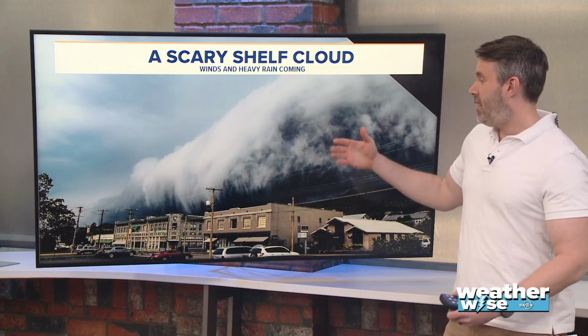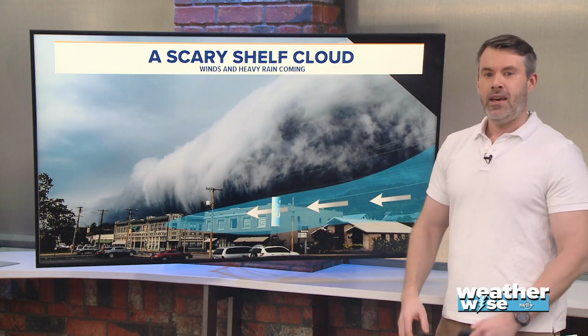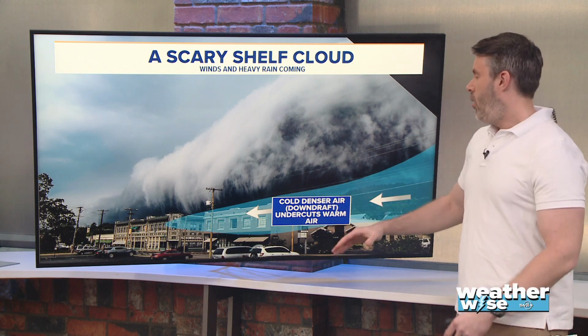This is known as a shelf cloud. It looks like a tsunami pretty much happening in the sky, or a tidal wave. But there is a simple explanation for this ominous view. And it's all because, remember when I talked about the downdraft, that cooler rush of air, well, that cold air is heavier. Cold air is heavier than warm air.